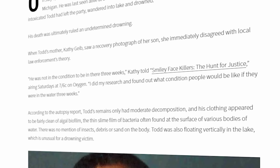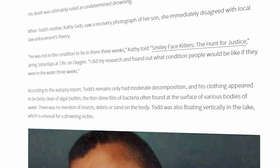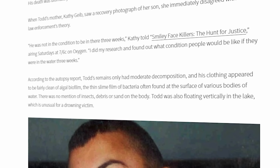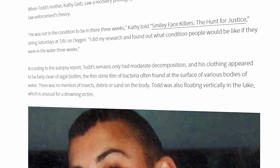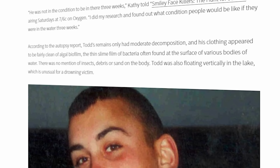And it's not just Todd's case that has been bizarre. His afterlife has also been a strange one. The death of Todd Geib has become something of a magnet for conspiracy theorists. The most prominent explanation is the smiley face killer's theory. According to this explanation, promoted by a couple of retired New York City detectives, there are connections between the drowning deaths of more than 80 people, mostly across the Midwest.